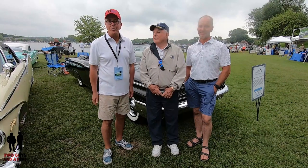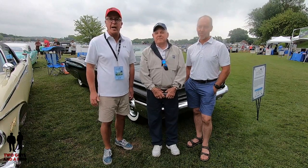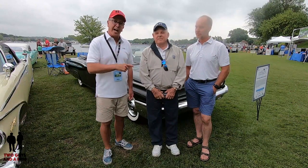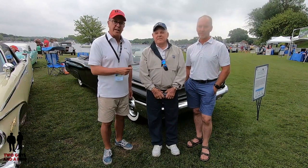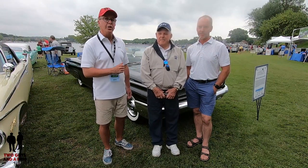Hey folks, Rob with Two Guys in a Ride, and today we're out at the beautiful 10,000 Lakes Concours d'Elegance in Excelsior, Minnesota. And I've met Jack and Ken, and they've got a fantastic 1960 Mercury Monterey Convertible.